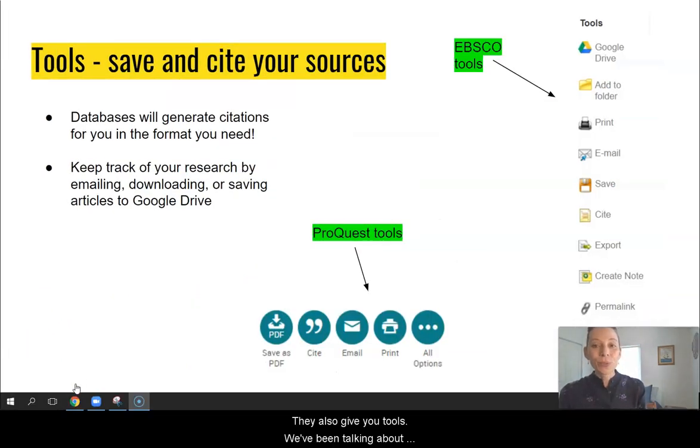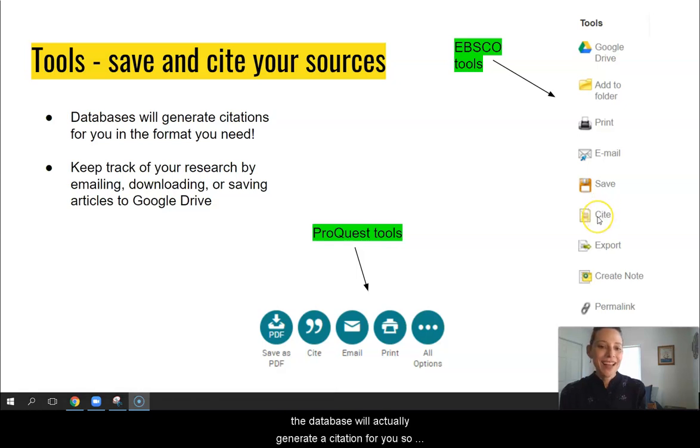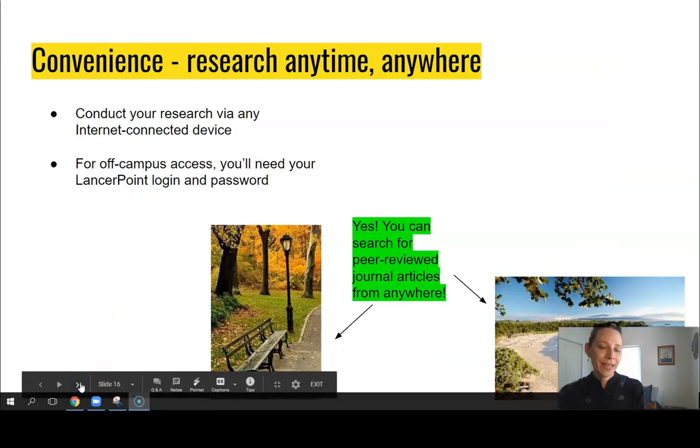They also give you tools. So we've been talking about citations, and one thing that's great that databases do is generate citations for you. So if you find an article you want to use, you can click on the cite button in a database there, or another example is here. And the database will actually generate a citation for you, so you don't have to do it from scratch. You can also do things like email articles to yourself, save them to your Google Drive, all kinds of good tools inside databases.